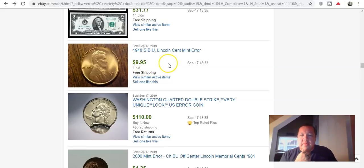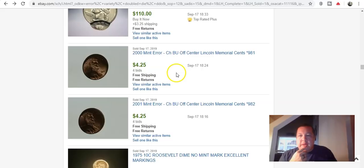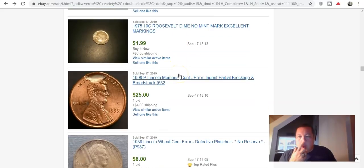Sold for $10. And then we have some of the more unique stuff, like this double struck Washington quarter. Sold for $110. It doesn't have a date, though, but you know it's from the 1900s. And it's clad. You have a couple off-center memorials that sold for about $4. Those are all right.